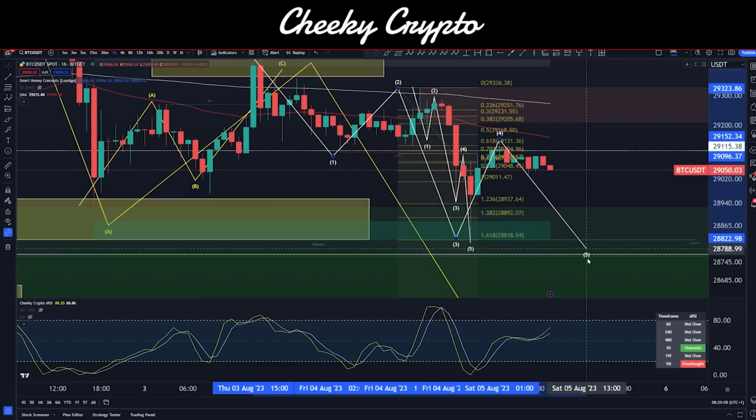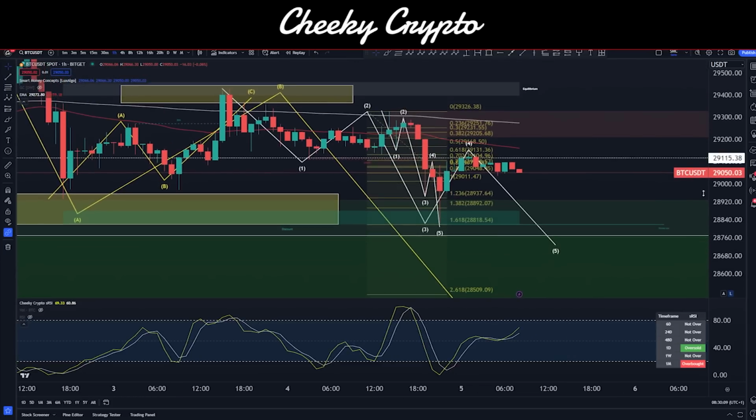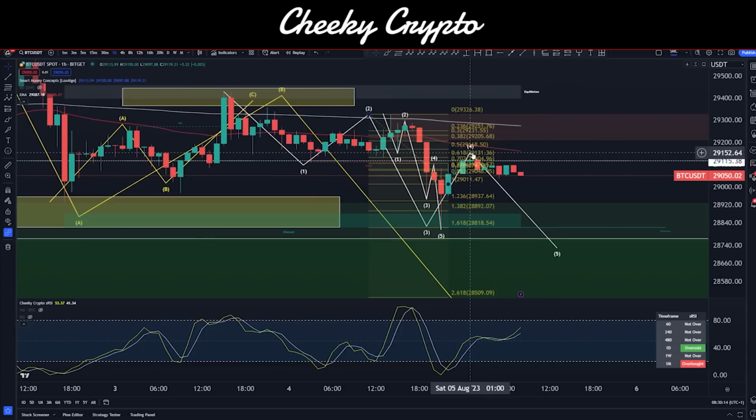Now, the reason that this has invalidated is that wave 4 has crossed the wave 1 low point, okay, and that is not allowed. So you can only cross a wave 4 and a wave 1 under a diagonal pattern. You cannot do that on an impulsive pattern, and this 5-wave pattern right here basically voids the idea that we are in the impulsive structure because of that overlap there, right?